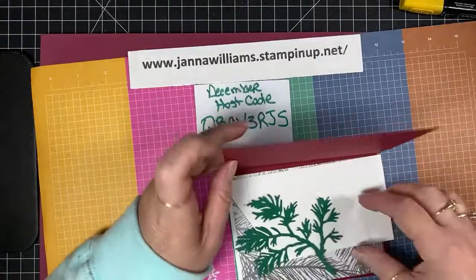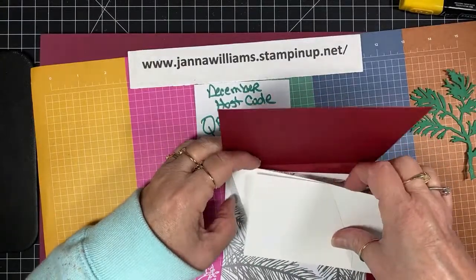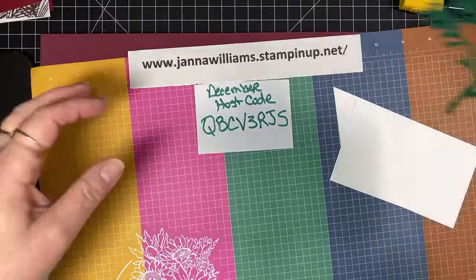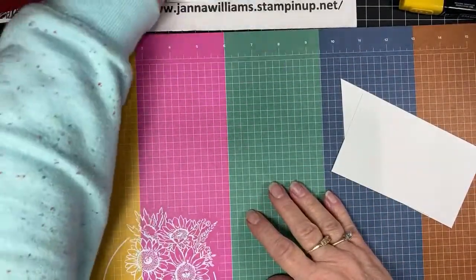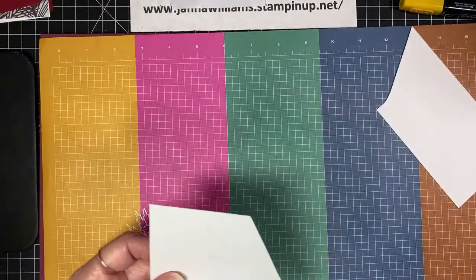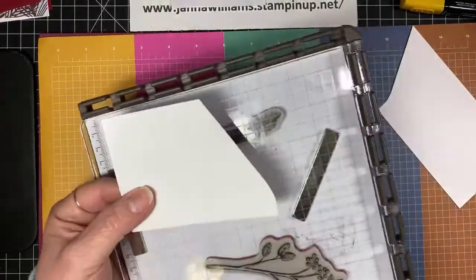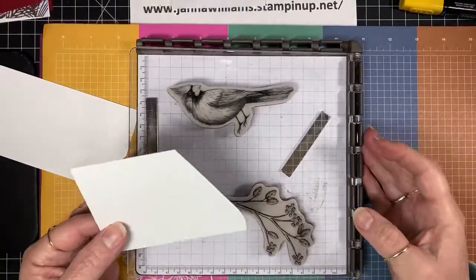Okay, let's get started. So I've got a couple of pieces of scrap white there, and I think we'll get started with the stamping part first this time. So be sure to say hi when you come on and let me know where you're watching from. It's always fun to see where people are from.